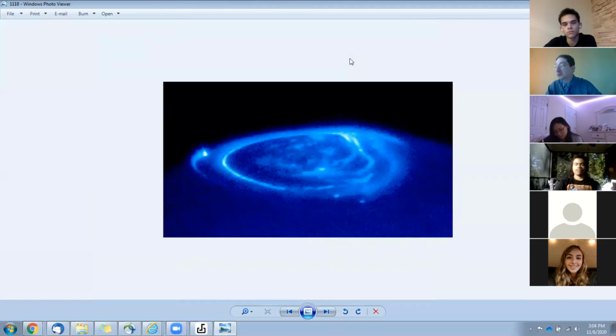And we can even go to the X-rays. This is taken with the Chandra, NASA's Chandra X-ray telescope. You see where the field lines are entering the atmosphere. And it glows here. Something called synchrotron radiation, which you get when you have electrons in a strong magnetic field.